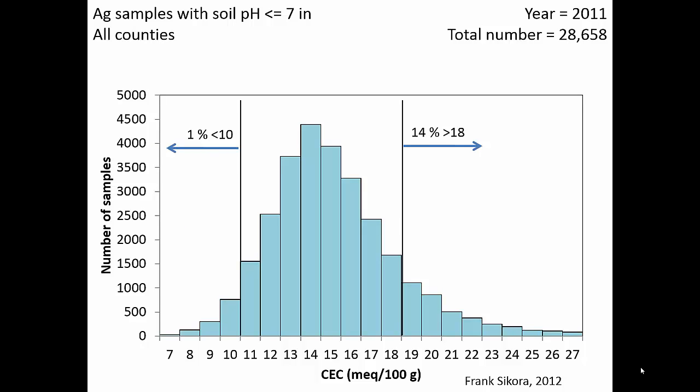So this one is for the whole state. I did have McLean County in here, but CEC on 28,658 samples that ran through in 2011, only 1% were less than 10, and only 14% were greater than 18. Pretty narrow range. That's why I say don't really get hung up on it.